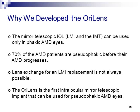The first generation mirror telescope, the LMI, could only be used for phakic eyes. About 70% of the patients that need an intraocular telescopic implant are already pseudophakic. The OriLens was specially designed for pseudophakic eyes, and it is the only intraocular telescope available for that purpose. There is no need to explant the previous IOL in order to have the mirror telescope implanted. The OriLens is positioned in the sulcus over the existing IOL, which is in the bag. The OriLens can be implanted over any type of IOL, including aspheric lenses. However, it is still unclear how it would function over an existing multifocal lens.